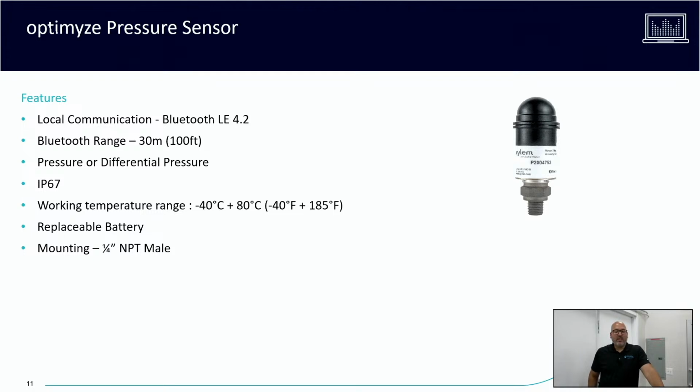Then lastly, we have the pressure sensor. So once again, communicating via Bluetooth to the optimized sensor. This has a similar Bluetooth range, has to be within 100 feet of the optimized sensor to properly communicate. You can measure pressure or differential pressure. Replaceable battery, you unscrew the top of that pressure sensor there, you'll access the battery, you can swap it out there. And then standard mounting with this is a 1/4 inch MPT male thread.